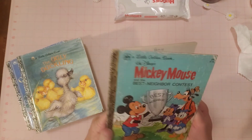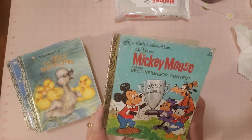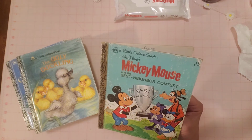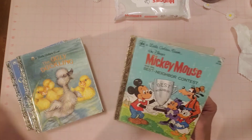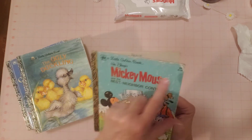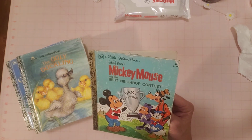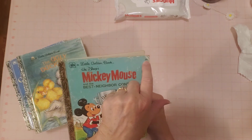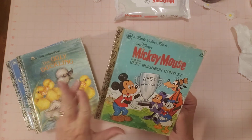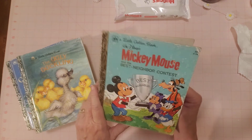This one's an awesome older Disney, 59 cents originally. So that's when I think the Disney little golden books first came out. They didn't come out with the first editions when they were 25 cents. I'm trying to think of what year. It was either the 40s or 60s or something like that, but by then they were 49 or 59. This one was 59, and there might have been some for 49, but this is one of the older Disneys, so very cool. And there's the green back.